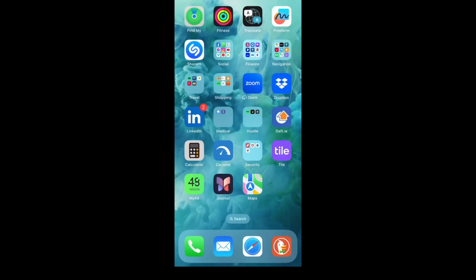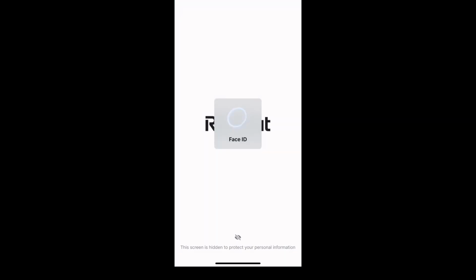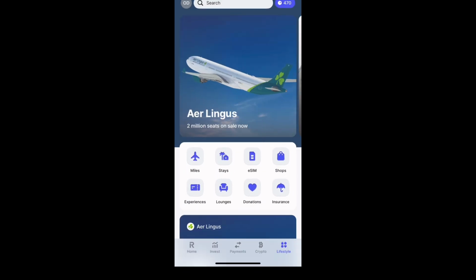Okay, so here we are on my home screen. If I expand this, you can see Revolut on the right hand side in the middle row. If I click on that to expand and sign in, now normally you would get on the bottom left, where it says R, that would be the home page. But now I'm signing in and I already have the lifestyle page on. The way to go to the lifestyle page is on the bottom right hand side. You see it's there highlighted in blue.